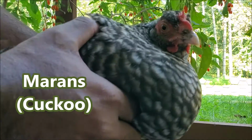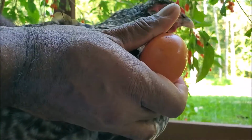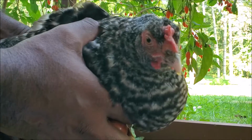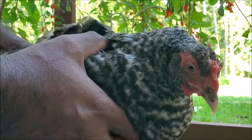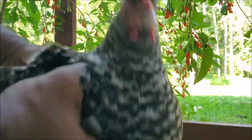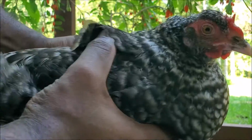These are beautiful birds. They lay super dark eggs like these, dark browns, not to be confused with Plymouth Rock, which also has similar coloring, but their coloring has very prominent zebra-like lines. These ones have lines, but they are a little bit fuzzy, as you can see.